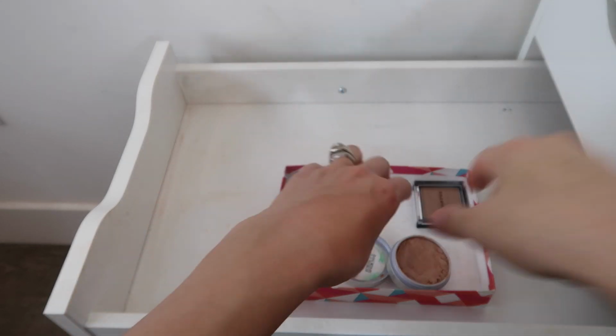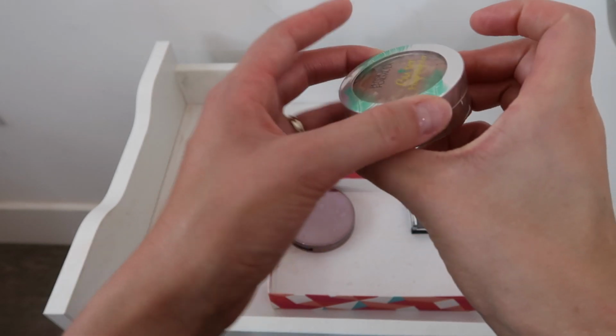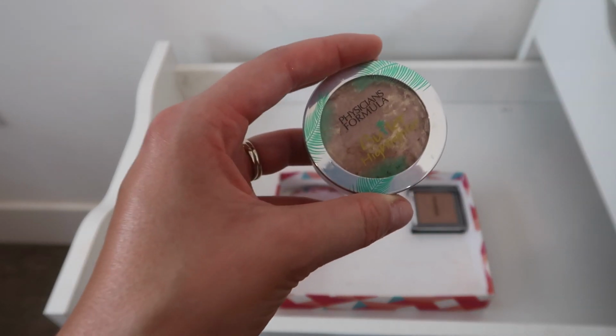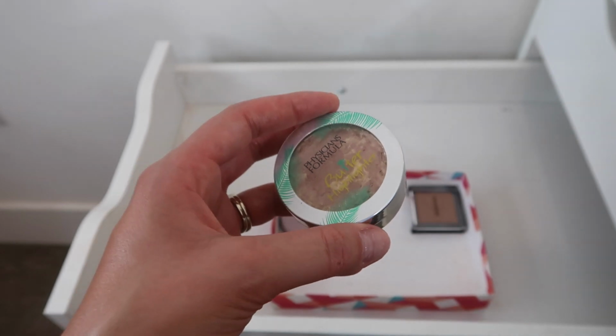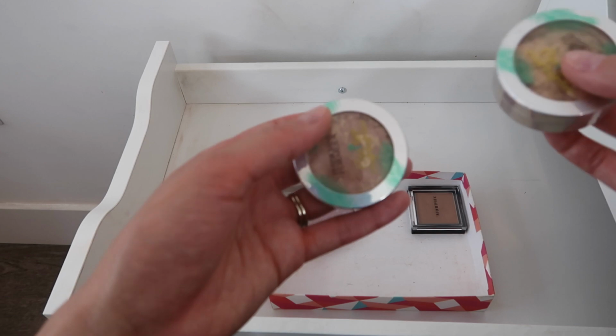This is awesome. I'm speechless. This is great. I already have this. I just love rediscovering things that I love. So highly recommend the formula of Physicians Formula Butter Highlighters. I already wear the bronzer one, honestly, at least weekly, and I need to start wearing Rose Gold more often too.